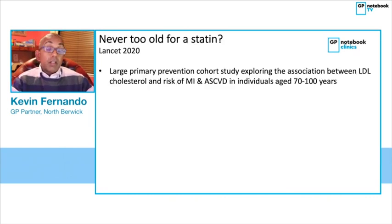And next, I'll quickly discuss, are we ever too old for a statin? This was an interesting paper published in the Lancet during 2020. Large primary prevention cohort study, over 90,000 individuals, exploring the association between LDL cholesterol and the risk of subsequent myocardial infarction or other atherosclerotic cardiovascular disease, but importantly in individuals aged 70 to 100.